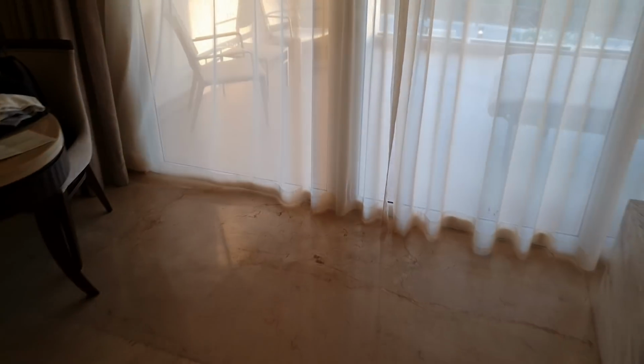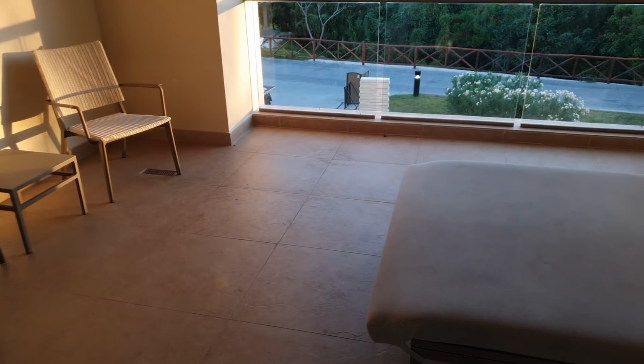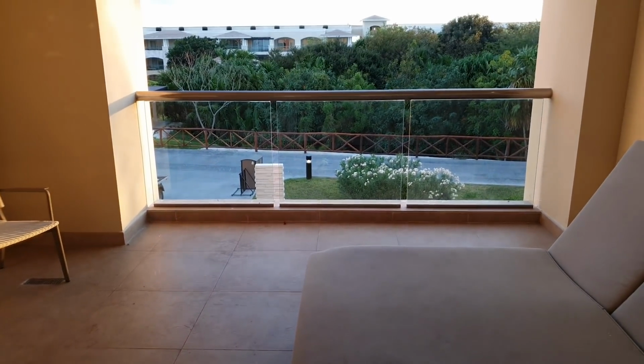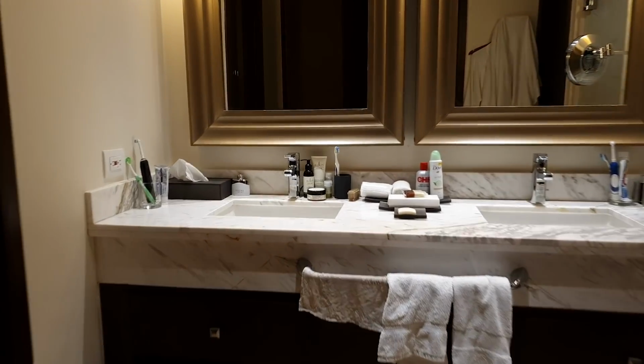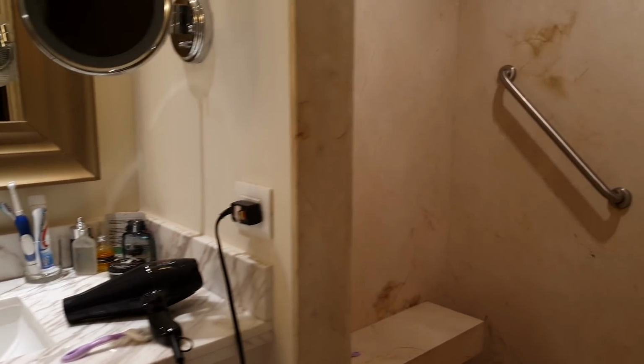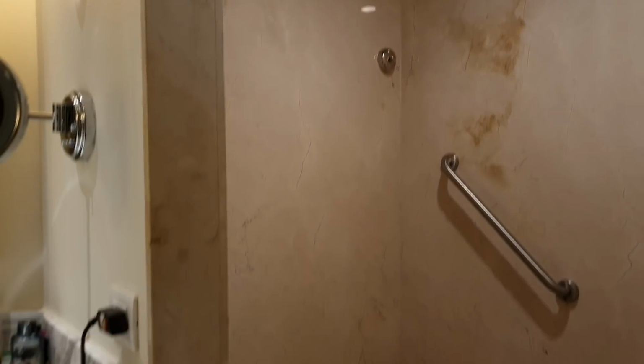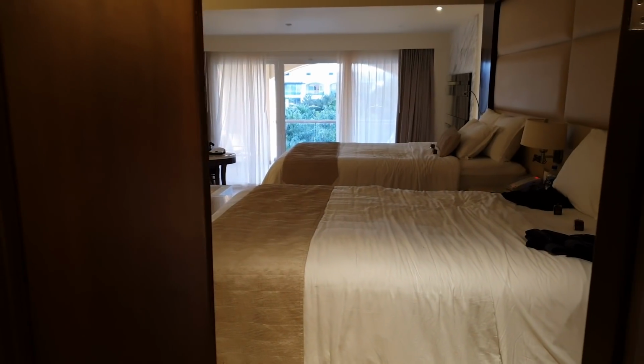You come outside and every room will have a balcony, somewhere to sit, put your clothes. Really just depends on what you want to do. The toilet, everything is marble. Excuse the mess, that's me. You've got a shower up here, a shower unit, and you've also got a toilet in there. And if you're really feeling adventurous, you can open up into the main bedroom as well, which is quite a nice feature.